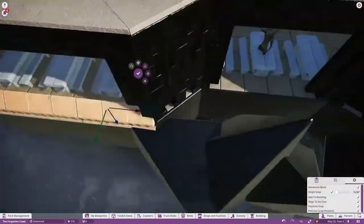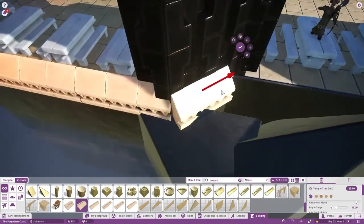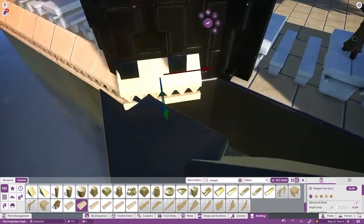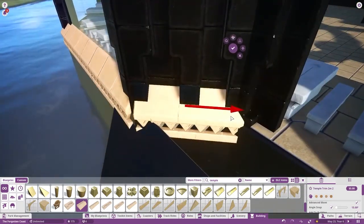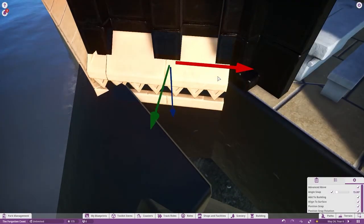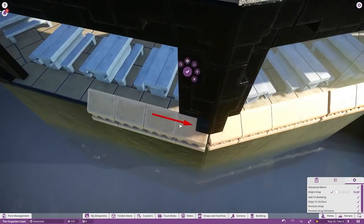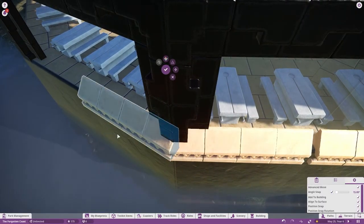So here, yeah, we're working on a bit of a border on the outside. Again, these temple pieces are really nice. I assume I'm going to be working with these a lot in this build style. So the challenge will be keeping it unique, keeping it fresh, not being too repetitive.